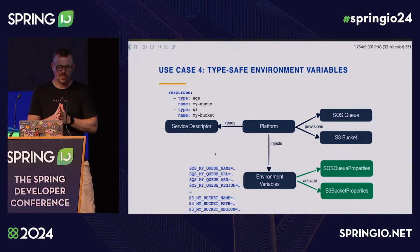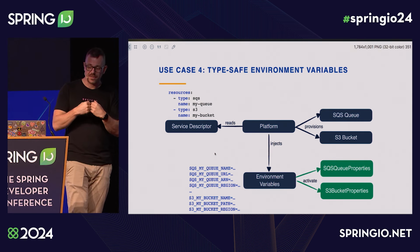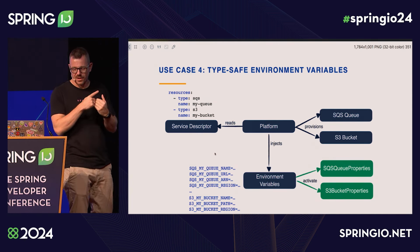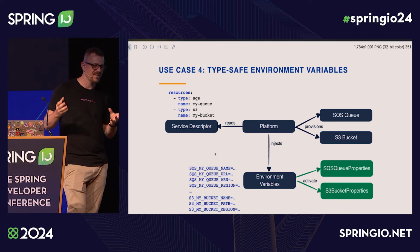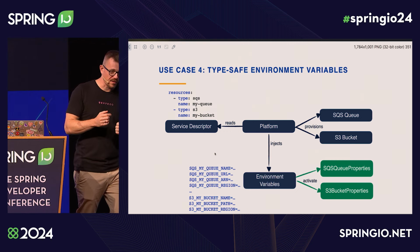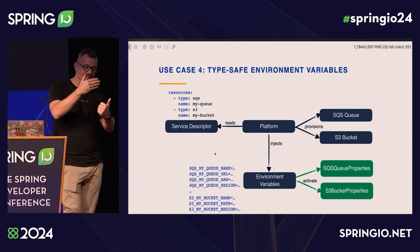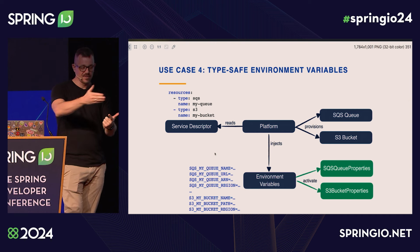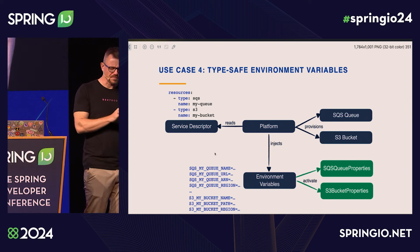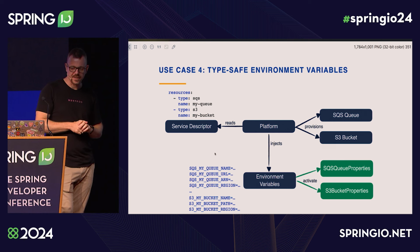So this use case is how our platform works. We have what we call a service descriptor. It's a YAML file, you can see it on the left here. The service descriptor contains some metadata for the service, and among other things, a list of the resources that the service needs. So it needs a Postgres database, or in this case, an SQS queue, or an S3 bucket. So basically just a bunch of metadata for the service.